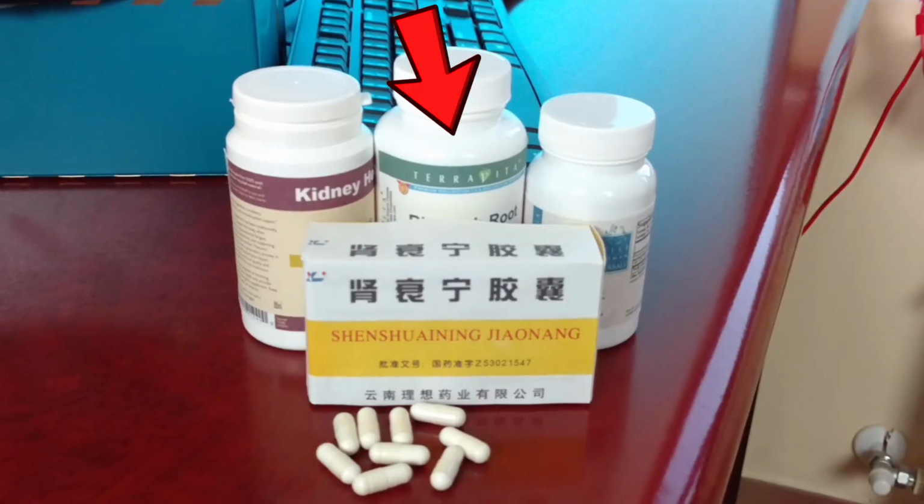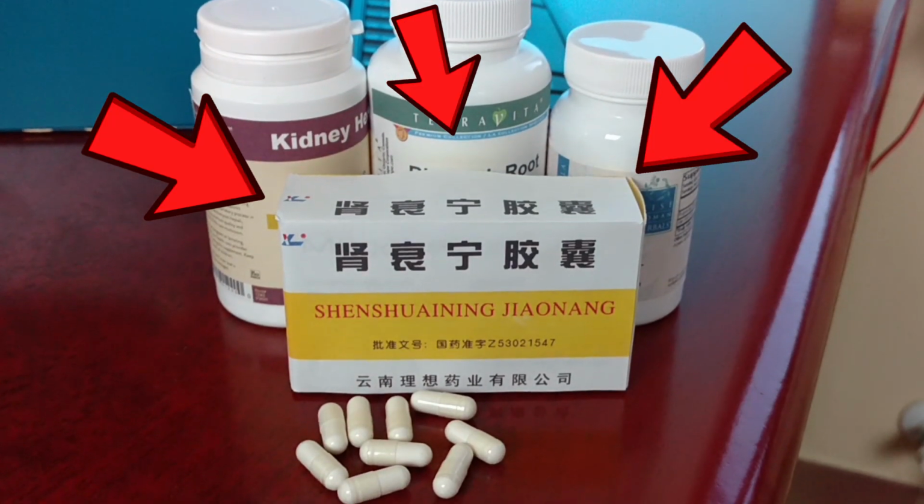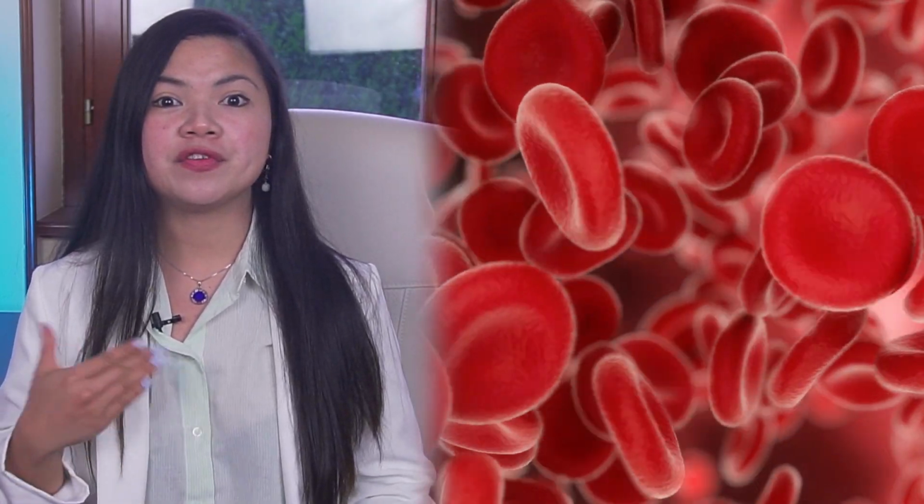Yes, the evidence for the effectiveness of this treatment is pretty solid, and that's not surprising when you read the ingredients. Oh wait, it's all Chinese. Huh? Now guys, don't worry, I've studied Shen Shuai Ning in depth. It contains herbs that help the kidneys by removing toxins from the intestinal tract, promoting blood circulation to improve renal blood flow, and by promoting natural detoxification, according to several studies.